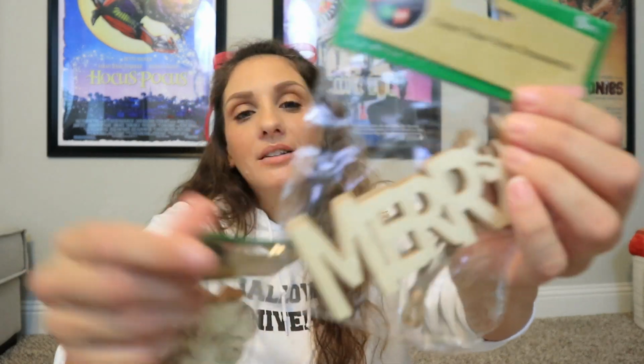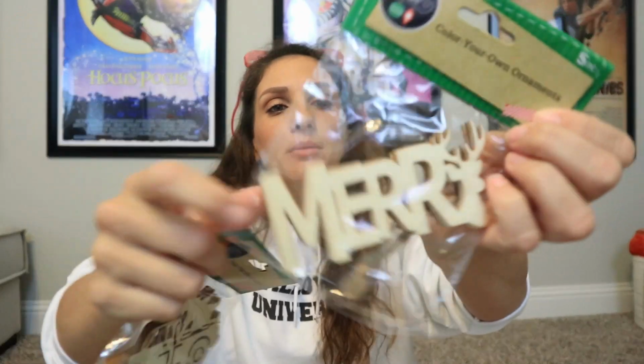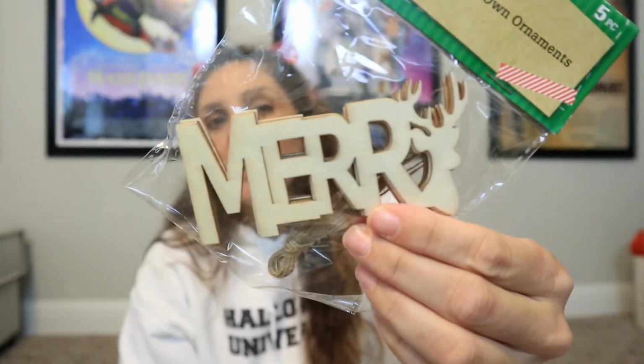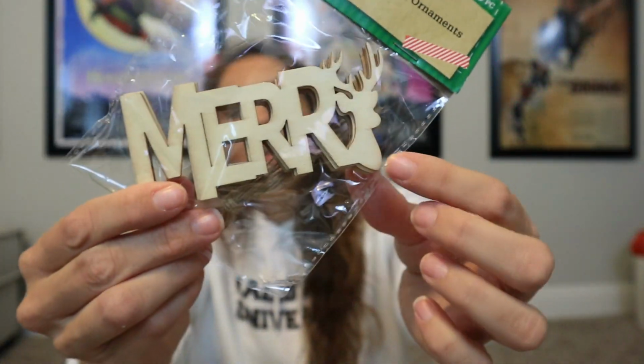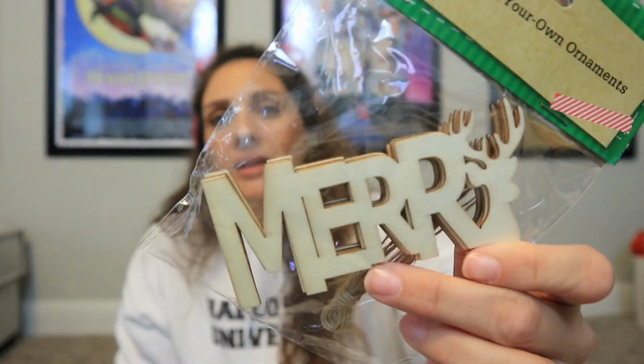They went to my favorite Dollar Tree store and they were starting to put out Christmas, and I was not mad about it. So I'm really excited. I found these little wood color your own ornaments, basically. But these are going to be great for DIYs. This one's awesome because it has the deer at the end. I think they're trying to use the deer to shape it into a Y. The ever popular truck with the tree in the back.